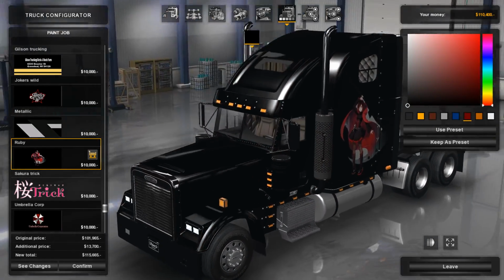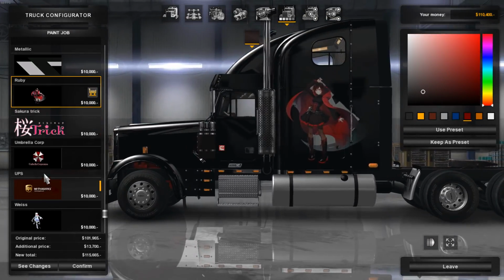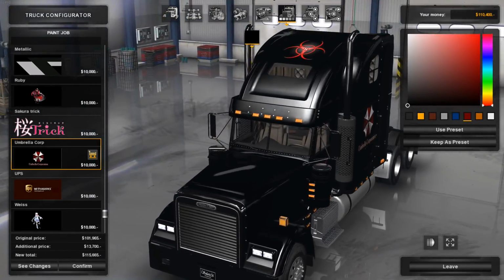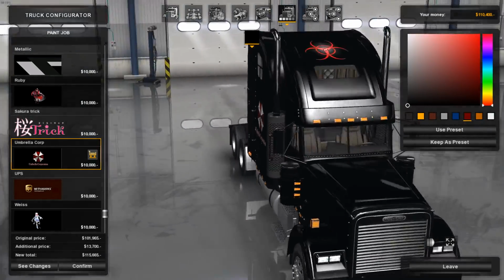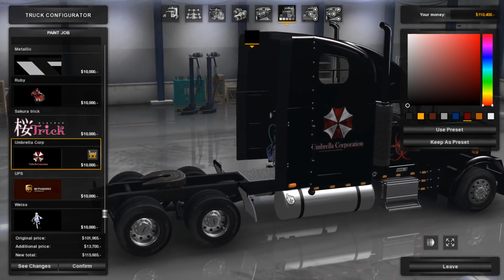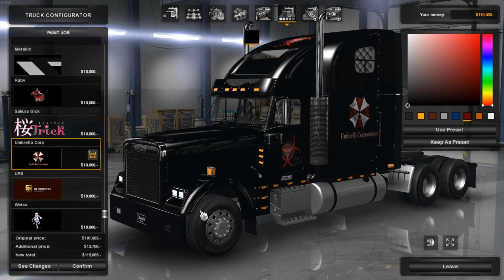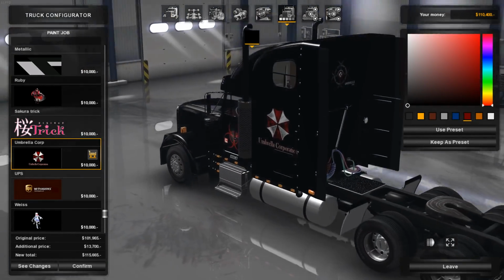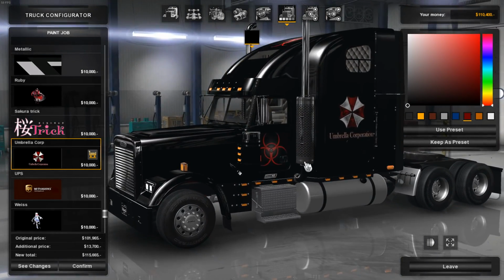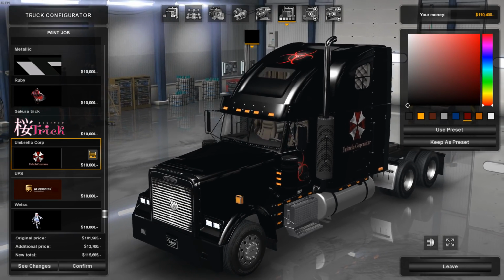Let's see, Ruby, another anime girl. Not much to see. You can't really change the color as well. More anime stuff. Now this one is pretty cool. This is an Umbrella livery, which is pretty awesome. I'm a Resident Evil fan, so for anyone out there who likes Resident Evil, you know what this is. If there was a Resident Evil trailer, that would be very awesome. You can imagine you're basically transporting a BOW or some monster like that.